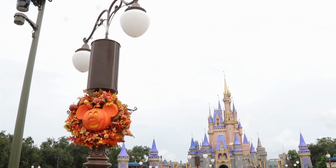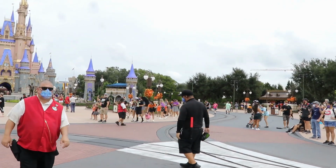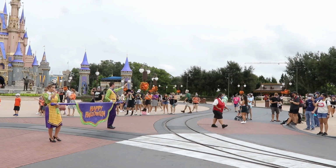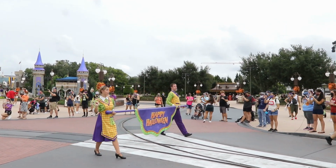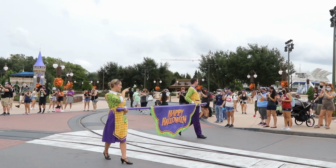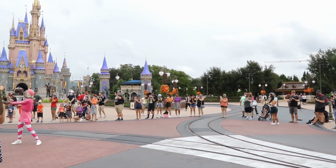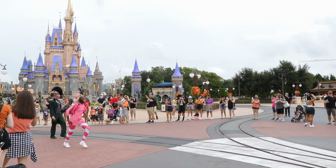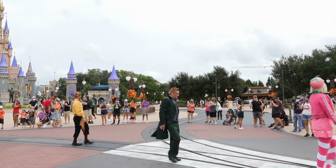Okay, this is the cavalcade I was waiting for right here. Oh, this song makes me so happy. Oh, they have some of the characters that are in the parade. That's awesome. These are some of the same characters up at the train station.